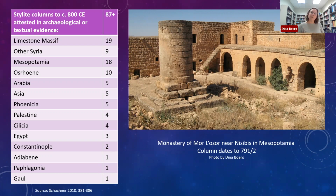And for the remainder of this presentation, I want to look at 3 case studies of Stylite monasteries from the 6th century limestone Massif in order to illustrate both the changing vocation of stylitism and the changing meaning of the column, and the changing importance of stylites within the landscape of northern Syria, because they come to have a very significant presence in that landscape.